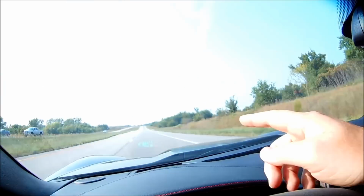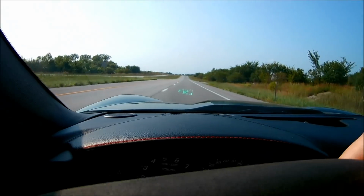Thumbs up, dude. Oh my god. And then his radar shut off. And now he's gone. Now he's way up there looking for speeders.